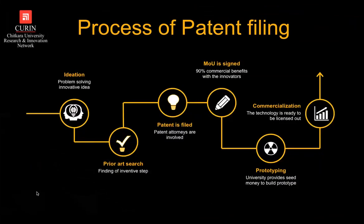And here is an insight into the complete patent filing process. A group of innovators generate ideas, are mentored by the team of patent attorneys. Prior art search is done in the world IP databases, inventive step identified, and the patent is filed.